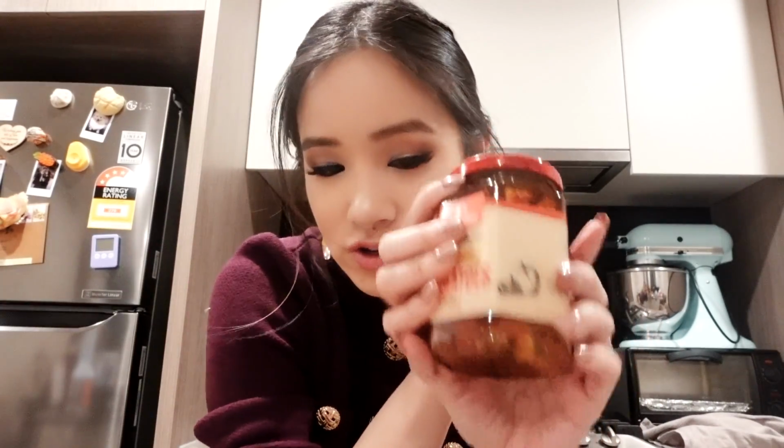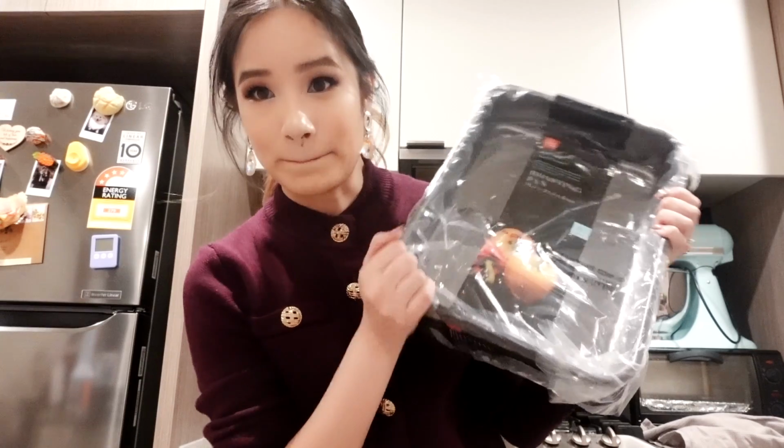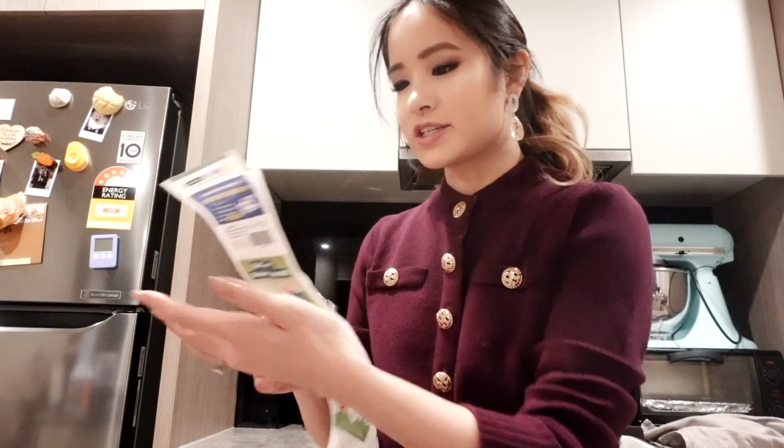I got 2 packs of raspberries and these are going to be for raspberry puree. Sun-dried tomatoes, that's going to be for dinner. Some almond milk chocolate and dark chocolate, glucose syrup, and 2 baking trays. So that is all the stuff I bought.